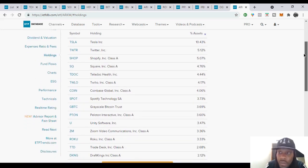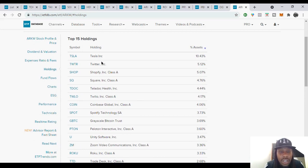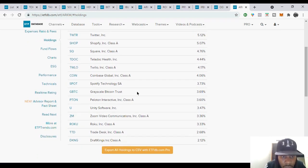We've got Tesla. Many people want to invest in Tesla, but they may not have the thousands that it costs. There's Twitter in here, Shopify, Square. I see Teladoc Health, and we know that's growing. Twilio, that's a texting app. Coinbase, that just got introduced to the stock market, is centered around cryptocurrency, if you're not familiar with that. Spotify Technology, again, so it's two different ones or extensions of Spotify. Grayscale Bitcoin Trust. Peloton Interactive.